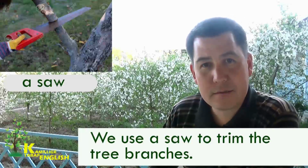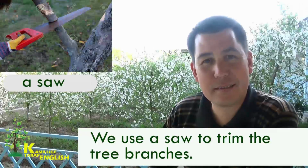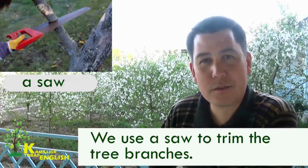Okay, and so these are some important words about gardening. I just talked about most things today about the garden. So today I'm in my garden. I have a cherry orchard, you see behind me, and I really love my cherry trees because they are so beautiful. They give a different scenery to my garden.